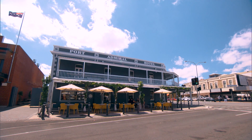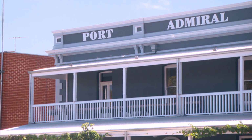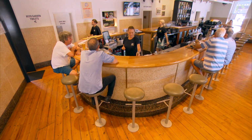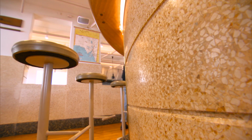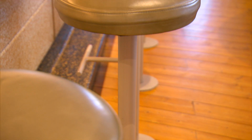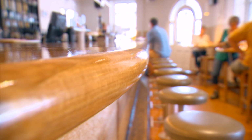On the outside, the first thing you notice is the new wraparound balcony. Inside, the impressive main bar stretches the length of the room with its original terrazzo tiles. Keeping it simple and honest was important to its owners, who hail from some of Adelaide's most successful small bars and restaurants, like Pink Moon Saloon and Clever Little Tailor.